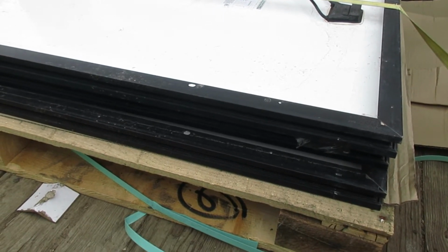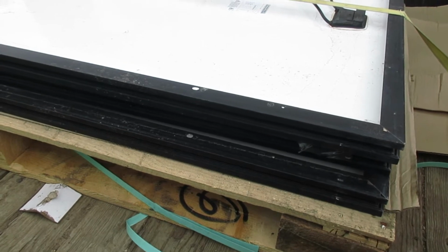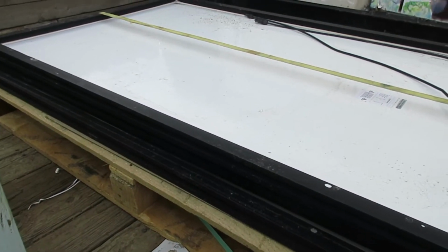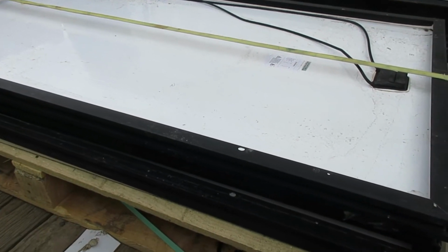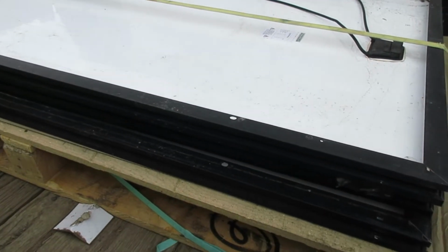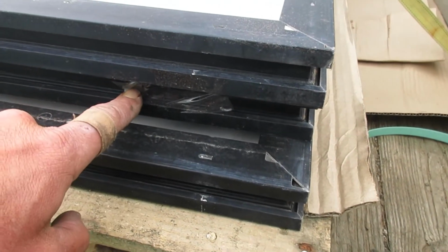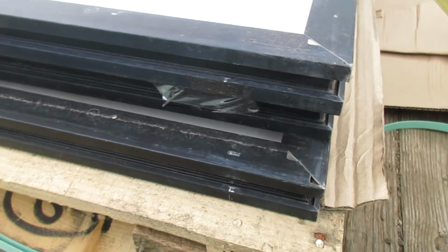Paid $261 shipped to the UPS hub, I think you call it. It was like their little warehouse. Went down, picked it up, brought it home, and noticed there is 1, 2, 3 panels.